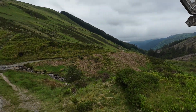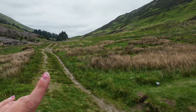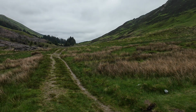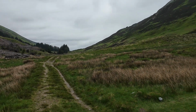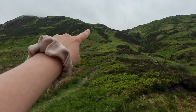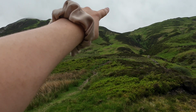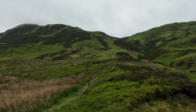So this is Glen Ample that I'm in. You can actually go all the way across to Loch Earn on this track, which is quite nice. I've done that before. But it's a lovely valley. I'm just about to go up here. The track zigzags somewhere up there. I think it goes around here and then up.